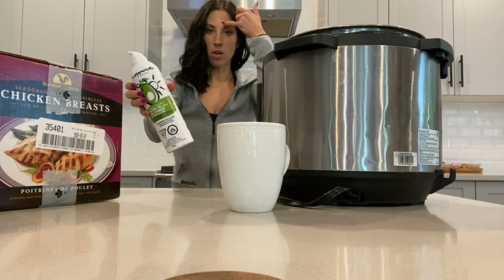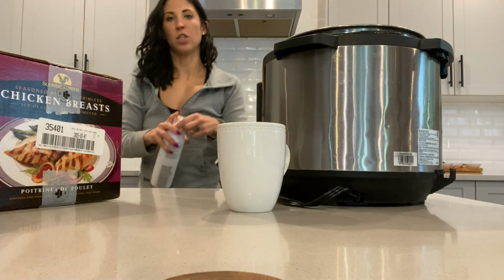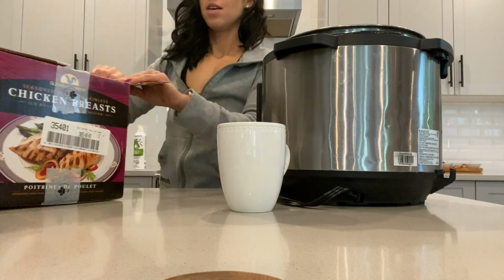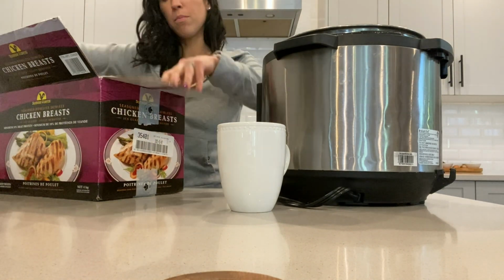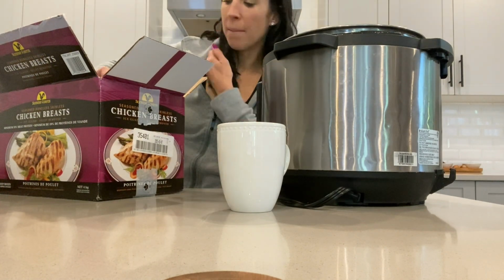I'm just using an avocado oil spray inside my Instant Pot so stuff doesn't get too sticky. And I'm gonna cook maybe 6 or 7 chicken breasts. And that should take like 40 minutes from frozen.